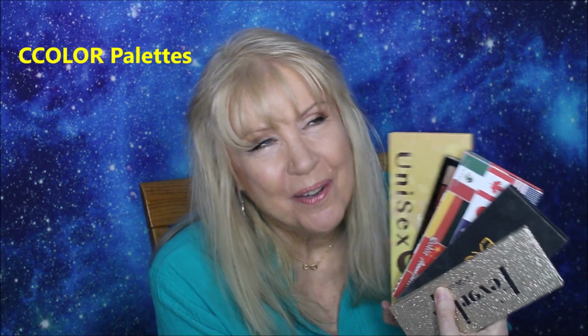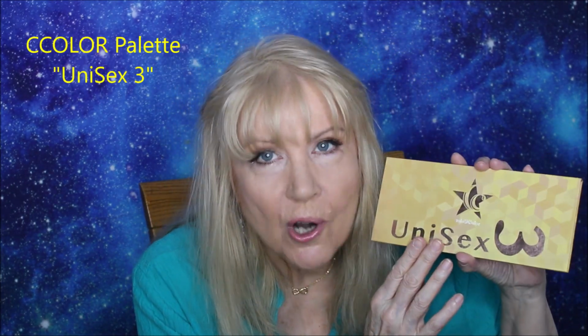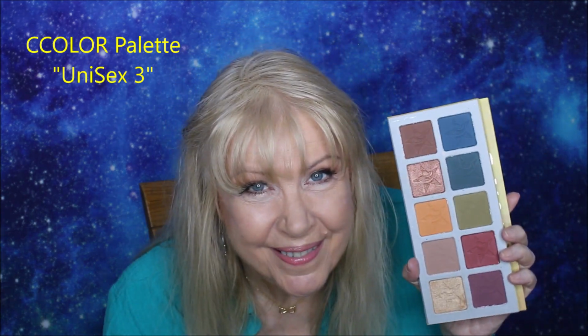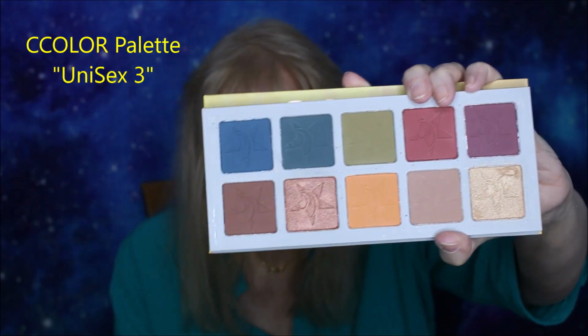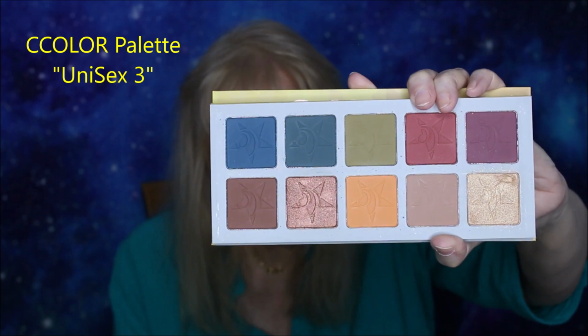Okay, I have been using these all month, and I'll start with this one because this is, of course, the Jeffree Star knockoff. This is Unisex 3. And it has, you know, a nice mirror. It even has the star. Oh my, look at this. This is a beautiful palette.